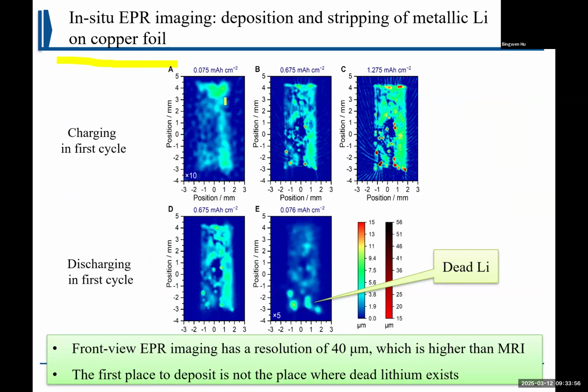In the first chart, you can see that at the beginning it was placed on the top, but after several hours, you can see a lot of red spots here. This is much more dangerous because they are very high. If you discharge it, you will get this kind of dead lithium here. So basically the front view imaging has a much higher resolution than traditional 3-dimensional MRI.